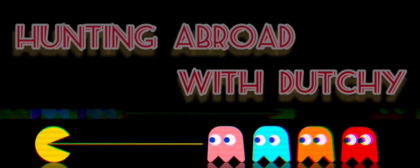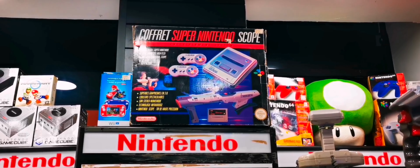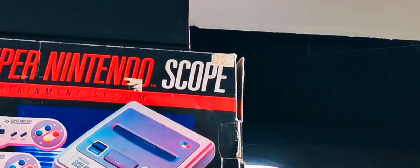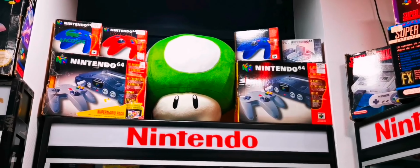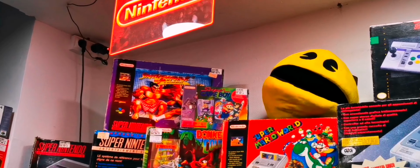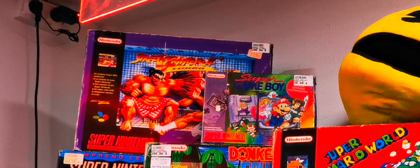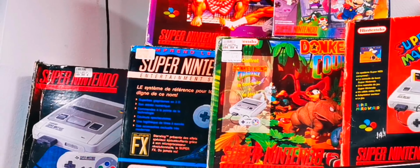Woohoo! Super Nintendo scopes at $350. Nice. This is really cool. Donkey Kong set, $400.